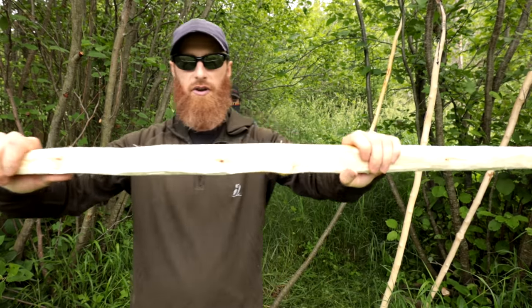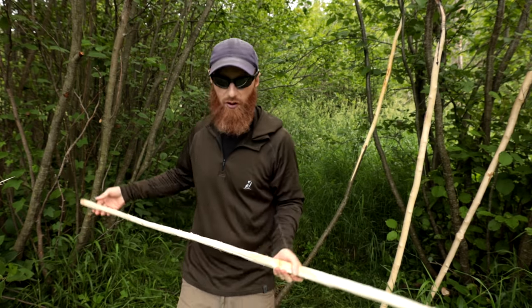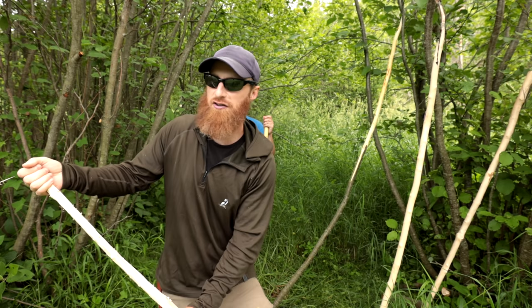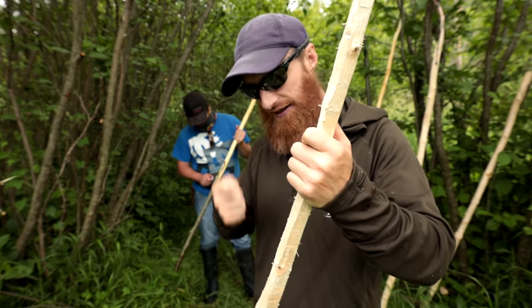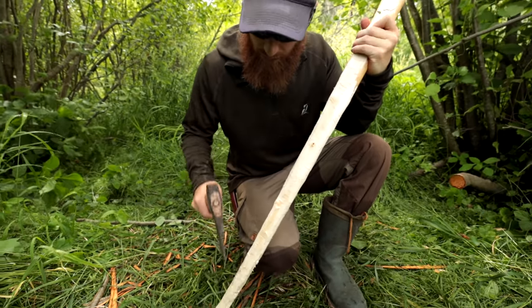So I did mention that we have a 400 pound bow, and I'm not joking, this is a 400 pound bow. Like if I put my weight on here, I can barely move it. Actually, I just heard a crack there. That's not good. So over time, what we've been doing is just taking the axe and removing more material as we have the energy, because it's been quite the project.